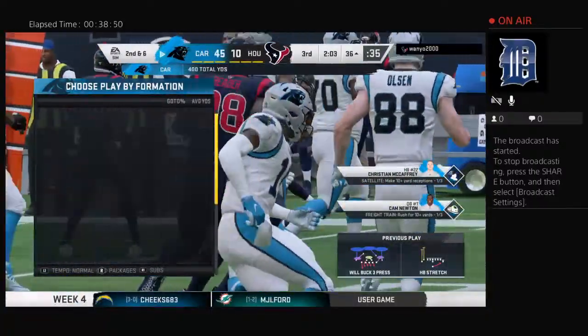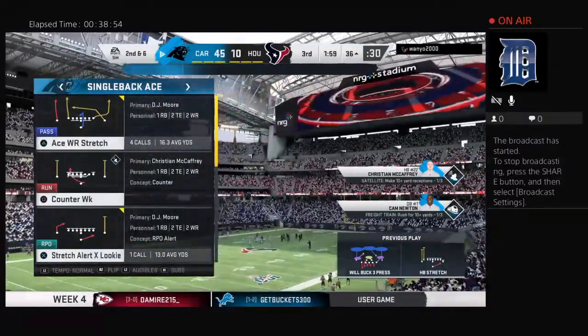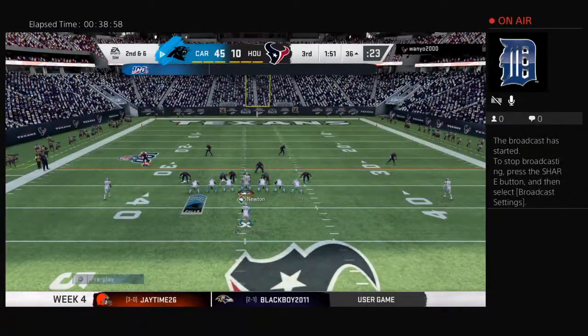3rd quarter and you've got the lead. You're not ready to go into that 4-minute offense to close the game out, but a running game can really benefit your team right now. Following the pickup of 4, here's 2nd and 6. See what you got.